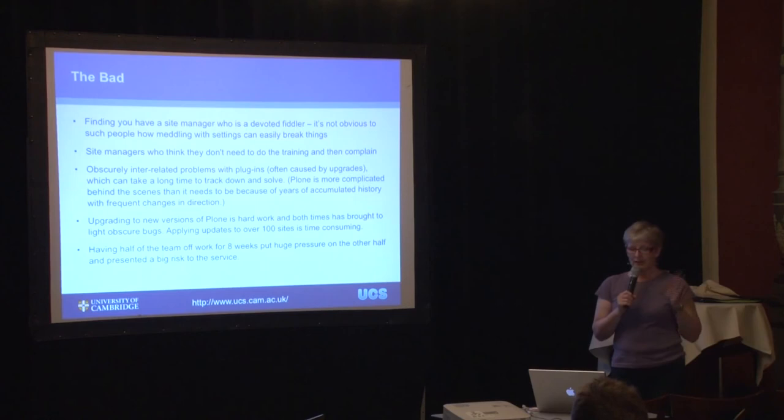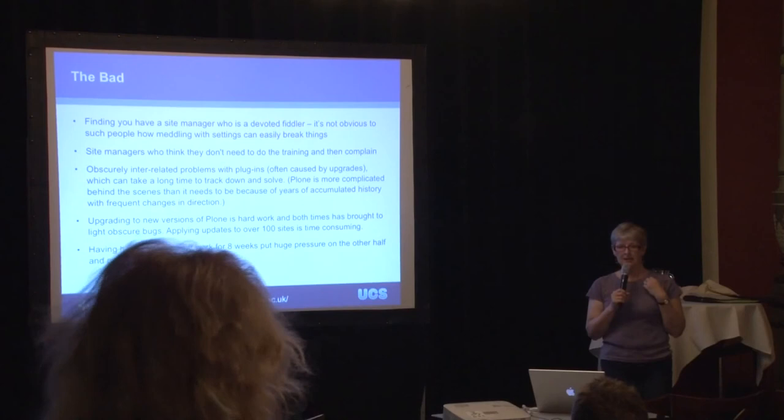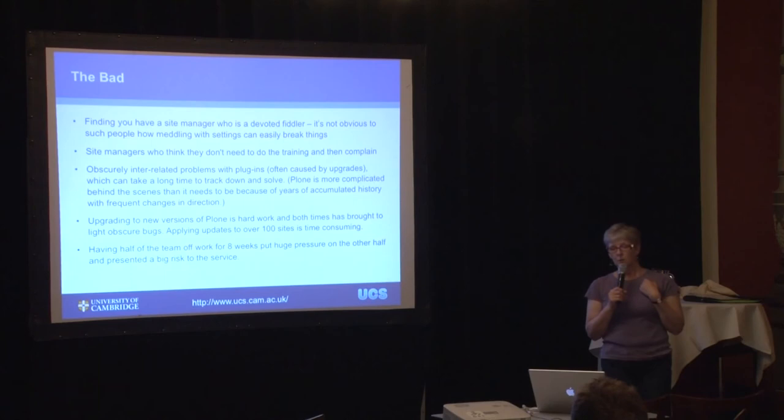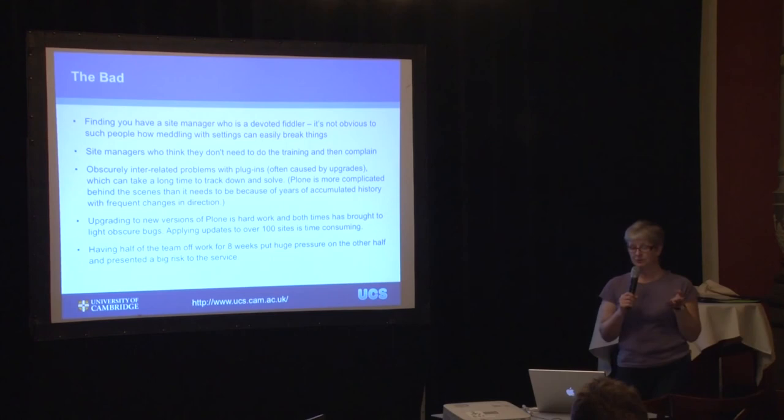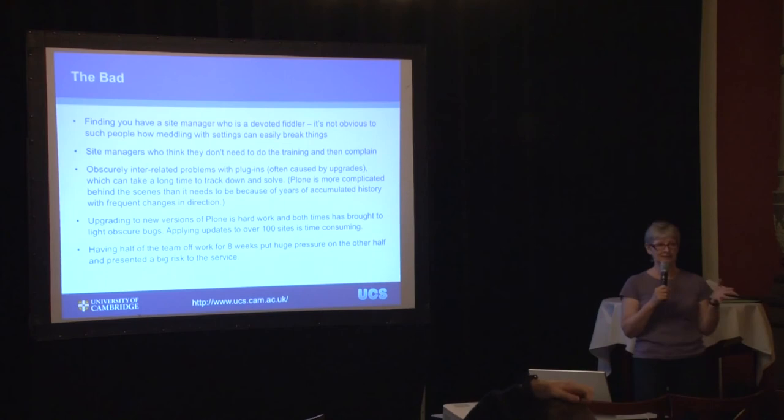We have issues with very obscure problems related to plugins, so interrelated problems with plugins, which are often caused by doing upgrades. They can take a long time to track down, and we have to say that from our point of view, and I think from many other people's point of view, Plone is more complicated behind the scenes than it needs to be. I think this is an acknowledged thing. It's not new for me to say that. It's the years of accumulated stuff which make for a complicated background, and it makes for this kind of position when you get interrelated problems.